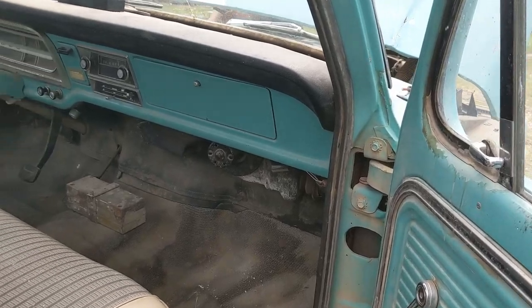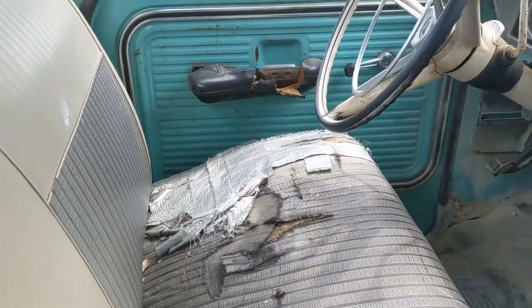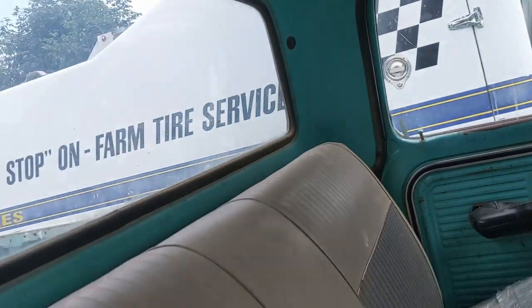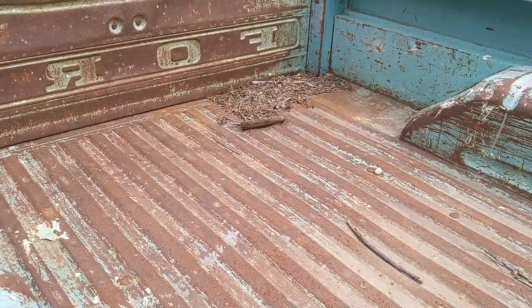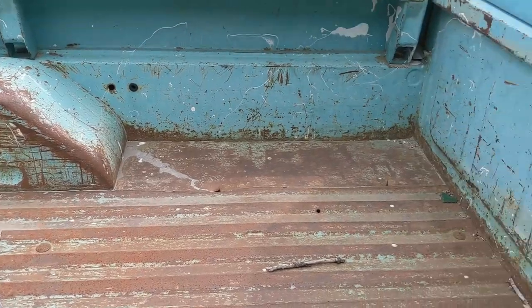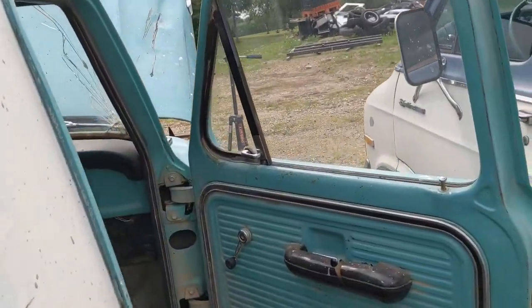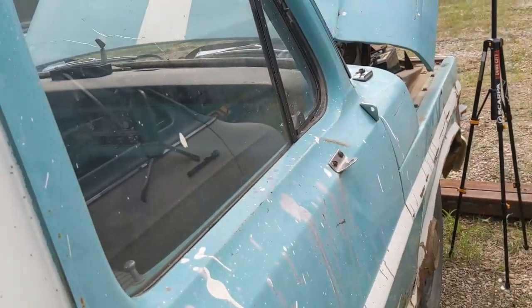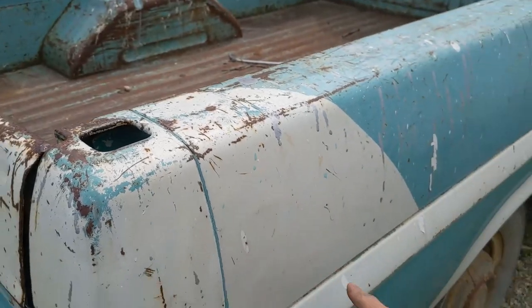Ooh, it's nice in here. I mean, a little bit of duct tape that fixed things over there, but otherwise, it's got a headliner in it. And I like the color of the seafoam green. The bed floor is actually solid on this thing too. And there's the mirror that's supposed to be over there, so you even got that. Door shut's good. I like the graphics they got on it.